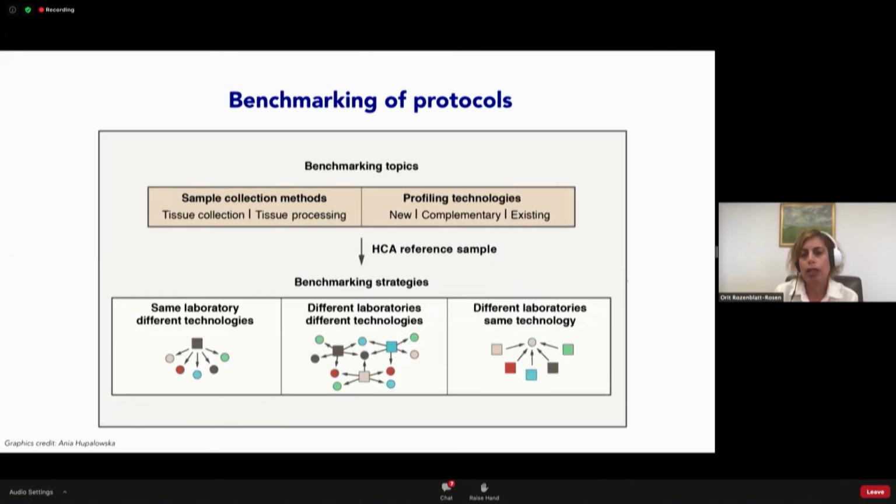An important aim for the STWG is actually to benchmark protocols. You can think of benchmarking in several different ways. You can benchmark in the same laboratory using different technologies, you can benchmark technologies in different laboratories using different technologies, or you can do that in different laboratories using the same technology. So these are three well-known ways to benchmark.